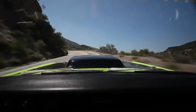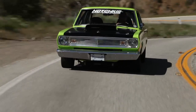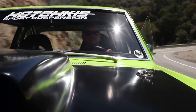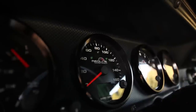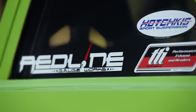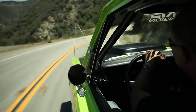When he first built this car, it was more of a pro street vibe. And he built it pretty much straight line, no sway bars, anything like that. As time went on, he decided, well, I kind of want to go around corners. And through his connections through Redline Gauge Works, which is his company, he hooked up with the guys from Hotchkiss. They were looking for a prototype car to test their new A-body TVS suspension kit. That's what this car has on it today.